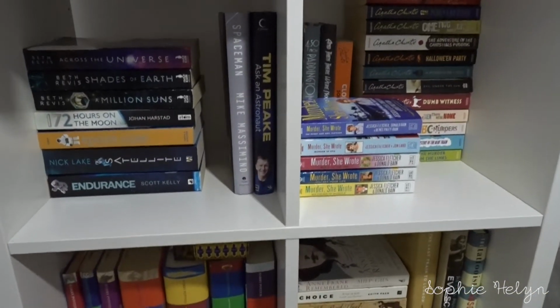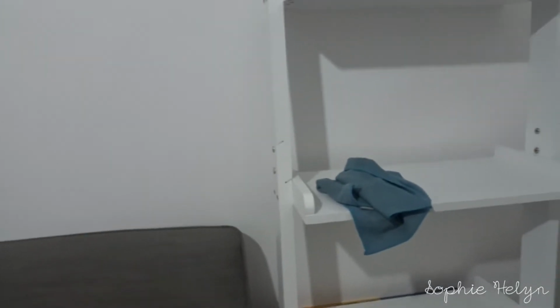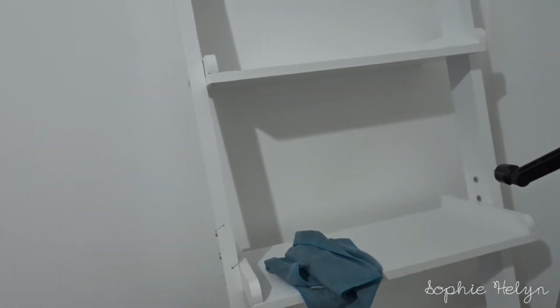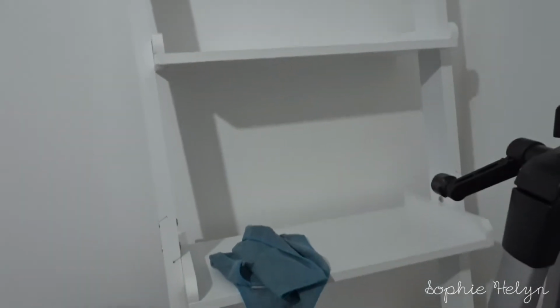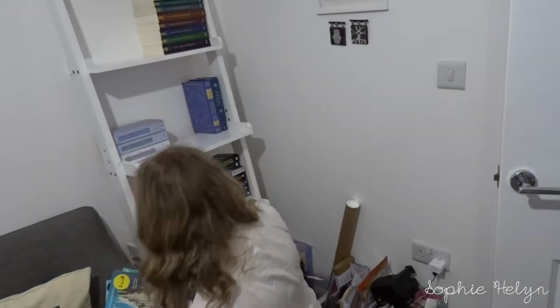So that's that, and I think I can now pull down those books and then just restart again on the shelf. I want to make sure that I've got pretty looking books in this one, because obviously this is where I sit and film and that's what you see, so I want something that's quite light in colour. So that might not change too much when you look at it in my videos, but yeah, let's get going with that.